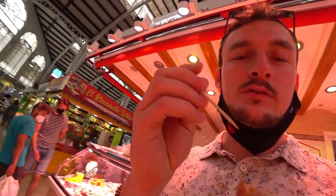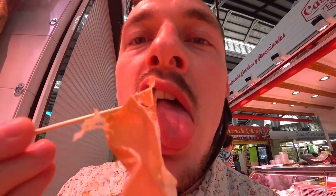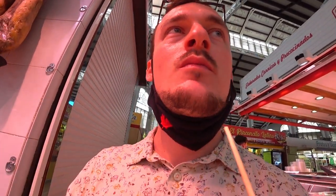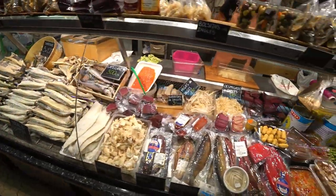Okay, let's try this jamon. A close-up of me having jamon. Jamon Iberico. Look at the jamon.